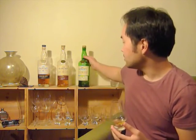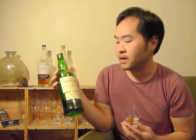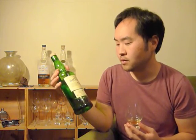So before I get into the nose, I wanted to also mention how this Glenlivet is matured. It's 12 years in age, so it's a minimum of 12 years in a barrel, and it's in 2 barrels. I just found out about this. I always thought the Glenlivet 12 was only in an ex-bourbon cask. However, I just went on the website today and found out that they are matured in 2 separate oak casks. So it's actually one in American oak and the other in European oak.